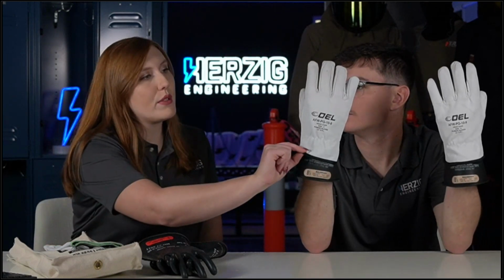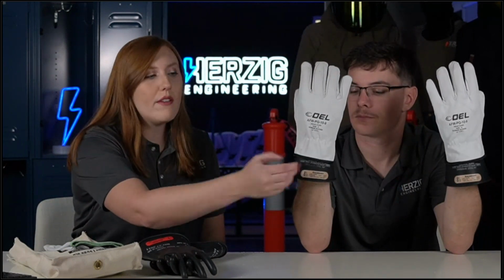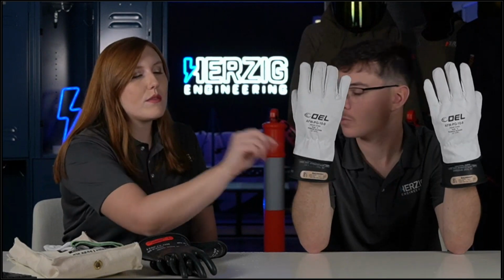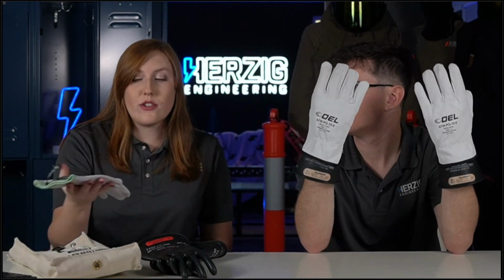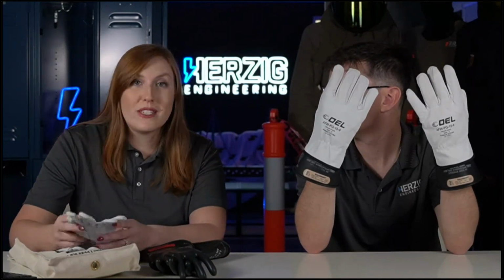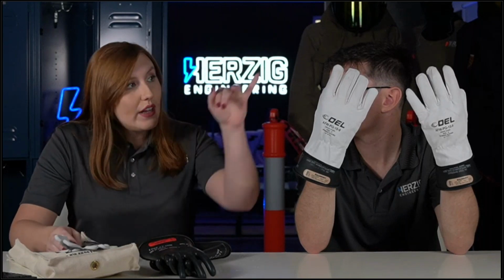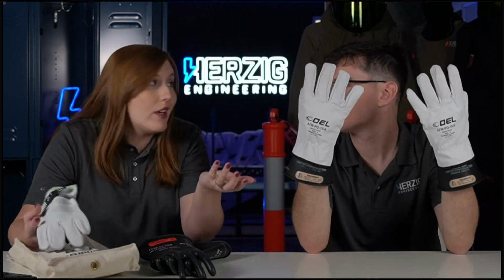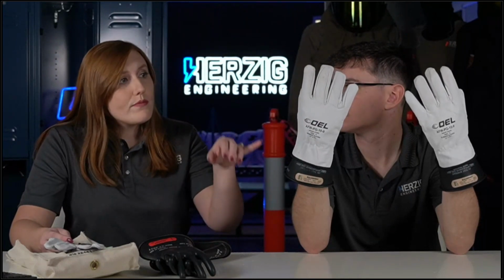Mm-hmm. I will note, if you'll hold up your hand, that the protector glove versus the end of the rubber glove, there does need to be a certain distance. And that is because since these protector gloves don't provide shock protection, they're just to help keep your rubber gloves in good condition, because they are very susceptible to damage being soft rubber. The electricity technically can run across the leather. I mean, it's essentially skin, right? Yeah. So if that happens and it's touching your shirt or your arm or whatever, then it's just bypassed your protection. So this is going to keep you from coming into contact with that.